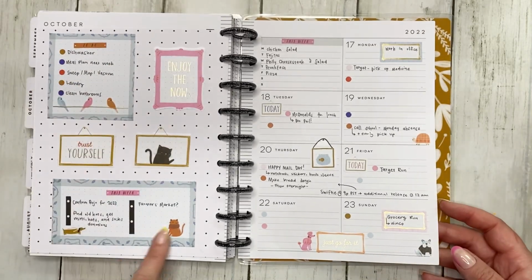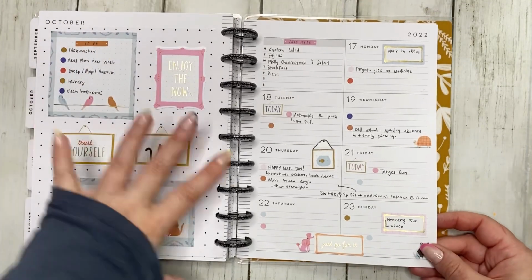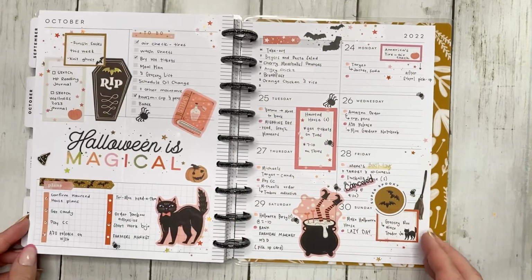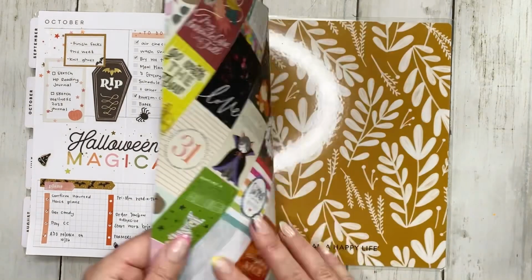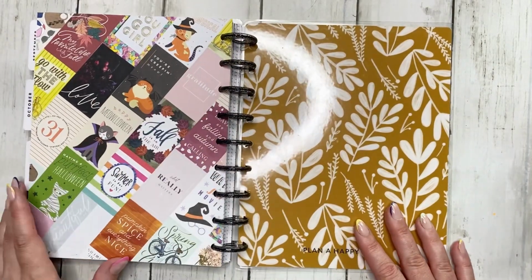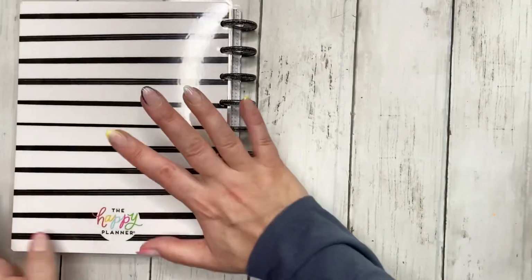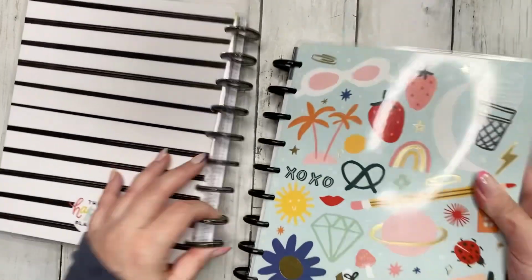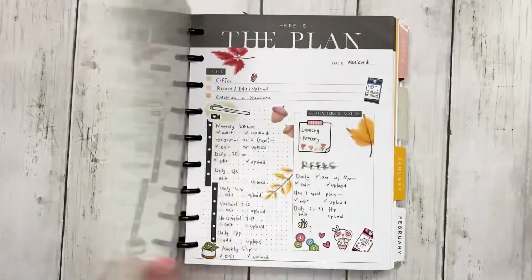This was one I really enjoyed too because I used the Cozy Critters and I kind of made it look like picture frames. I think it turned out super cute. And then a Halloween spread, because you got to do a Halloween spread for the week of Halloween. And then I did that currently. So yeah, like I said, two more months of my catch-all, and then I will have all of those currentlies caught up. And then we come to my social media planner.